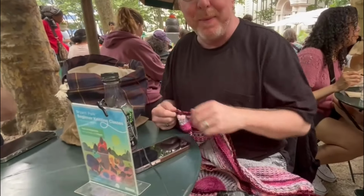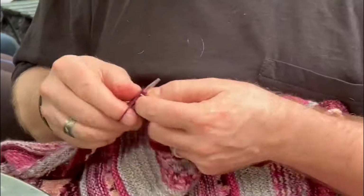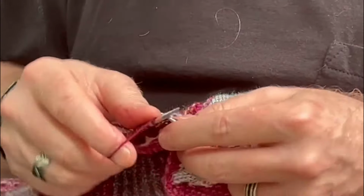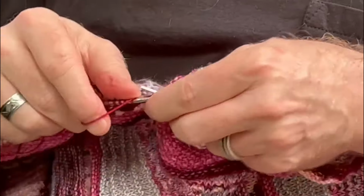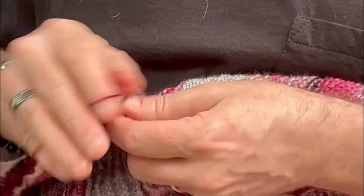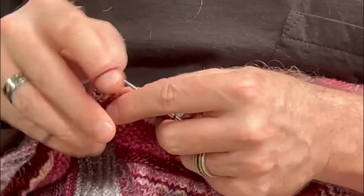Can I see you knit? Because you must knit like a machine. Sure, let's see. Where am I? Okay, purl. I'm a thrower. My grandmother taught me English knitting. That's English knitting style. That's how she knit, so that's how I knit. Yeah, that's pretty fast. And my trusty ChiaoGoos. And that's it.